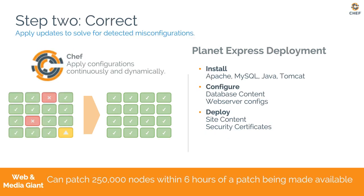Once we've defined the problems that we need to solve, we can move on to correct and start preparing our remediations. Chef is a tool that allows us to apply those configurations to the systems we manage continuously and dynamically. As opposed to traditional scripting languages, Chef's resources are built with a native test and repair behavior, which means that it only takes actions if our systems don't already match our desired state.